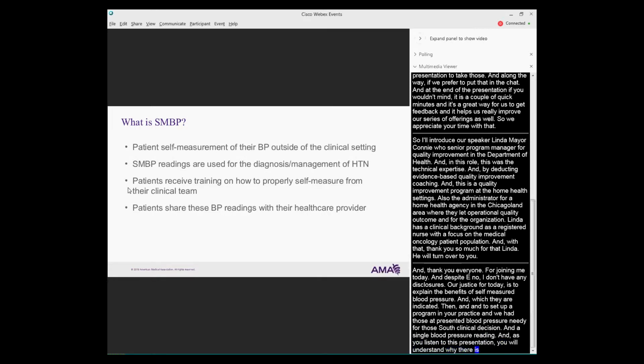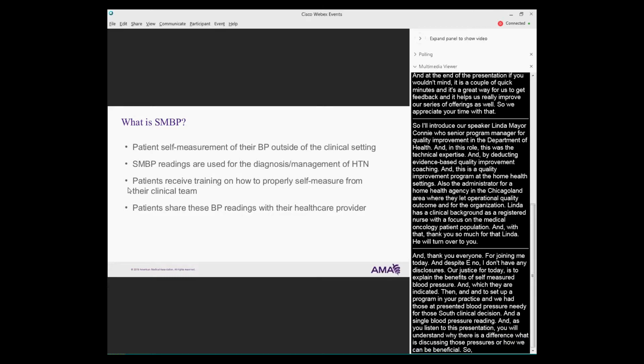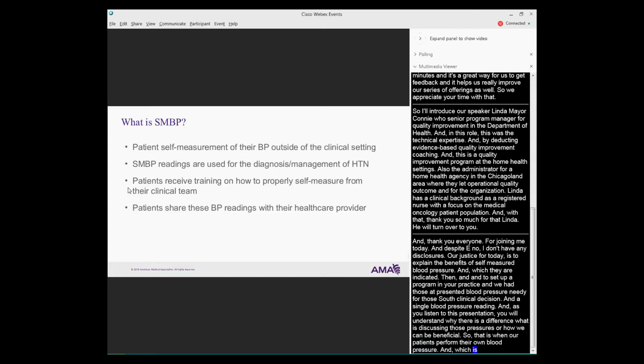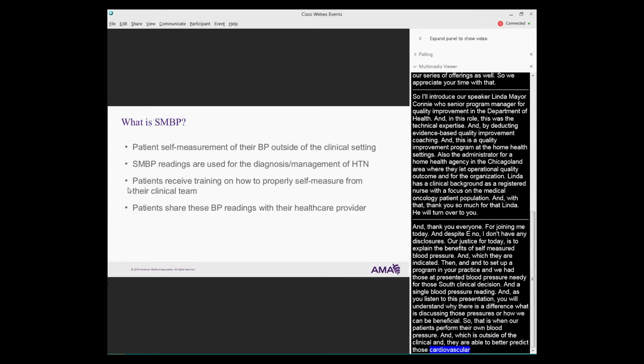So let's get started by discussing what self-measured blood pressure, or SMBP, is, and how it can be beneficial. SMBP is when our patients perform their own blood pressure measurements outside of the clinical setting. It's beneficial because it better predicts future cardiovascular events as opposed to a standard office blood pressure, where we're just getting that one reading and don't really have any history of a trend.